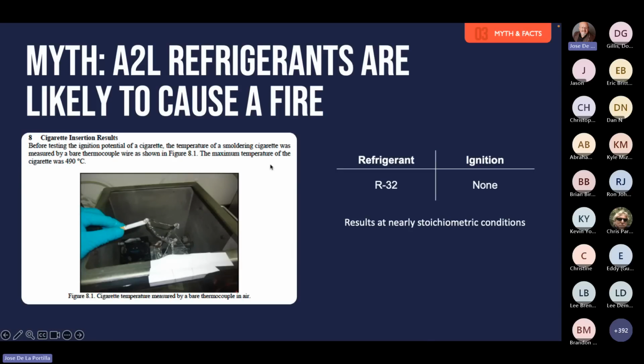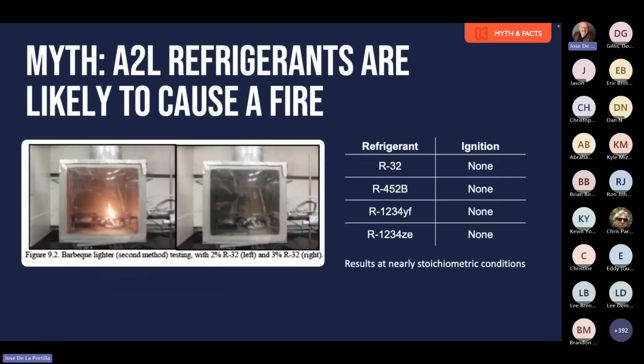So here we see an example. They create a condition with a sealed box. They've got oxygen, they've got refrigerant, and now they're inserting a flame. They've got a lit cigarette in this box. And conditions are what we call stoichiometric, meaning almost perfect conditions for ignition to take place. And inserting that cigarette didn't cause ignition. So move on to the next one.